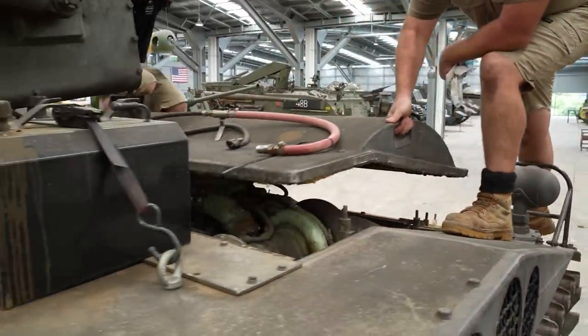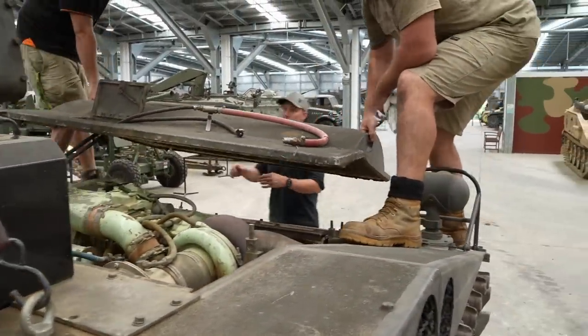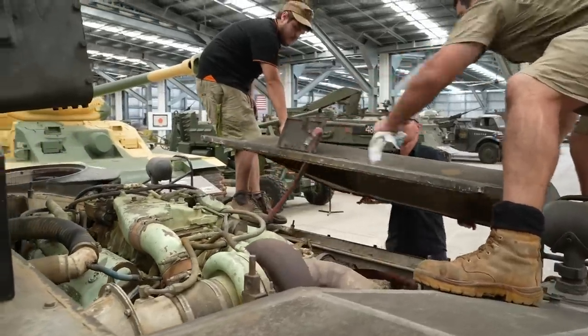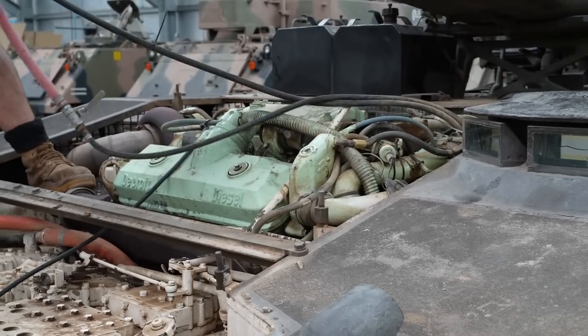This is the same engine that we'll be using in our Grant tank restoration. I know it's been a while since we've had an update on that project, but there have been some heavy delays in some parts arriving. I promise it will be worth the wait though.